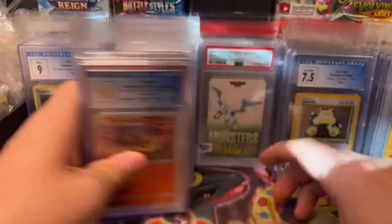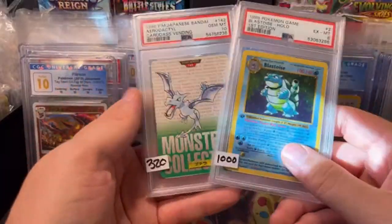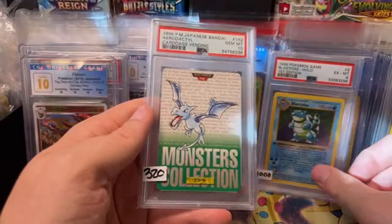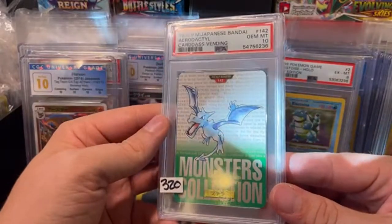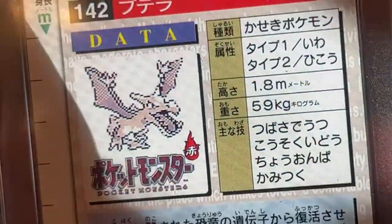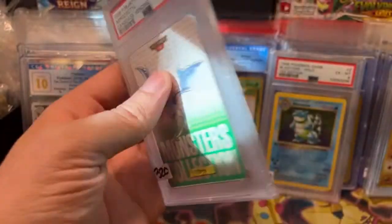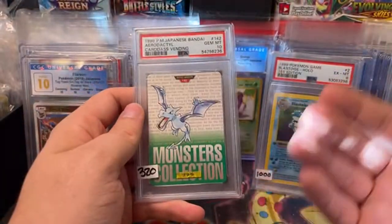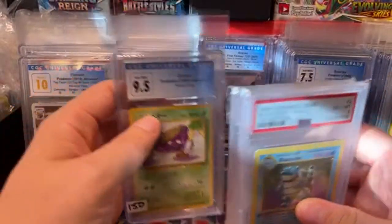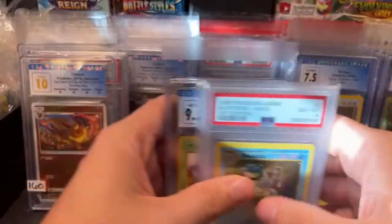And we do have some cards that are more suited for like these back here. These are two cool ones. That's first edition Blastoise 6 for 1,000, and Aerodactyl Cardos for 320. Look at that. See this on the back? That's the old Pokemon Red and Blue artwork. So this is a very collectible card in Japan, even though it's not as well known here in the United States. But here's a beautiful Grimer, by the way. Somebody was asking about that Grimer. Put this guy back here instead.